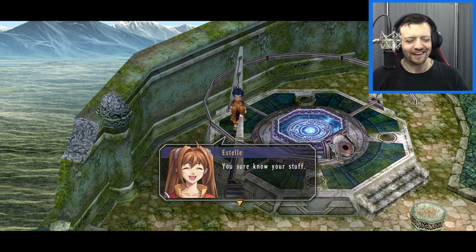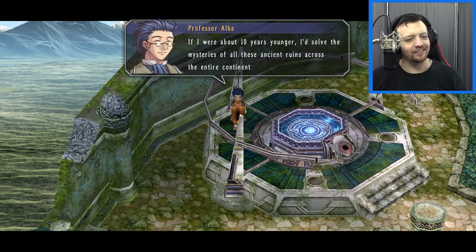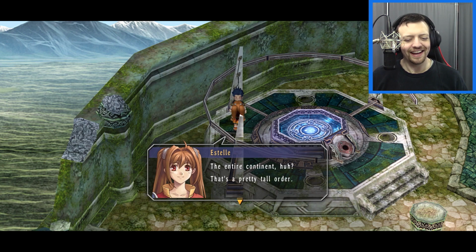You sure know your stuff. And that's right, I'm exactly 16 myself. How nice it is to be young. There are limitless possibilities at that age. If I were about 10 years younger, I'd solve the mysteries of all the ancient ruins across the entire continent with these very hands. The entire continent, huh? That's a pretty tall order. Which means you're not from Liberl, right?